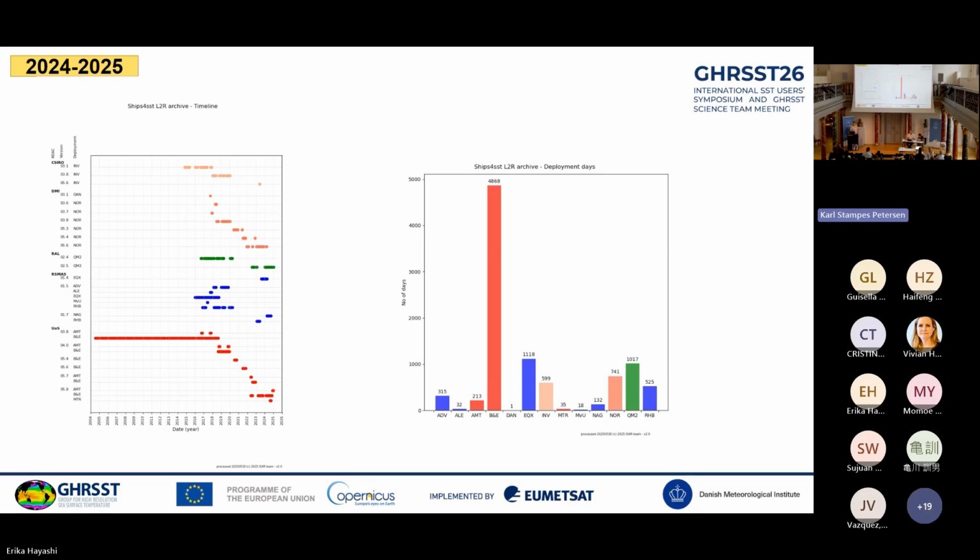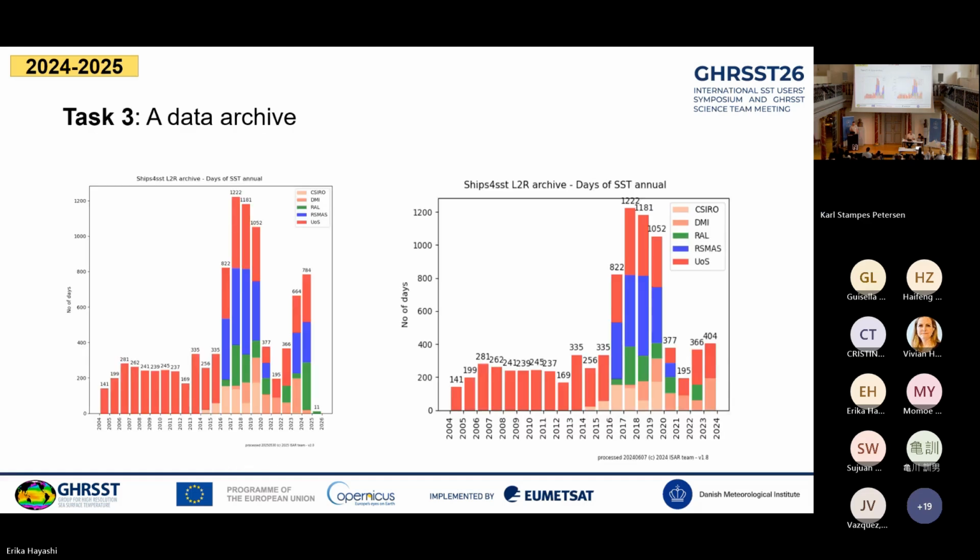You can also see that some data has been there since 2004, some has been a bit more recent. This plot shows the updates to the database since last year. So on the right-hand side is what we had last year in the database. On the left-hand side is what's current, end of May this year. And the main differences are in the last few years, partly as a leftover from COVID.